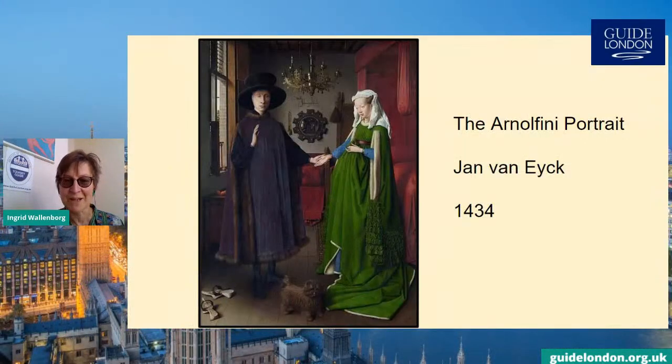And my first painting is very famous. This is by Jan van Eyck. It was painted in 1434 and often called the Arnolfini double portrait or Arnolfini portrait. And Jan van Eyck was recognized in his lifetime as one of the best artists in Northern Europe. In fact, what's also very interesting about him is that he was very well paid.